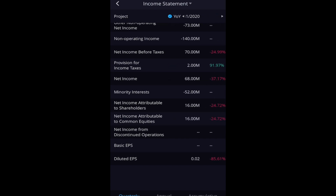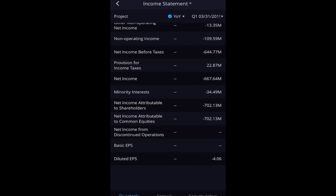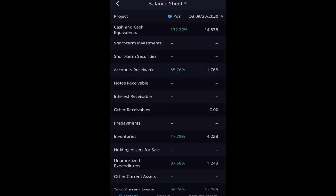So you guys can check that out, rewind it, or pause the video so you can see their net income growth right here. And if we look at their balance sheet, they have 14 billion in cash and cash equivalents, which is up 172% from Q3 of last year.